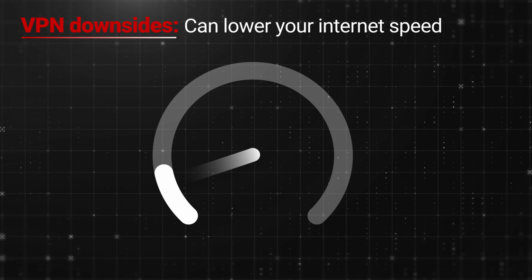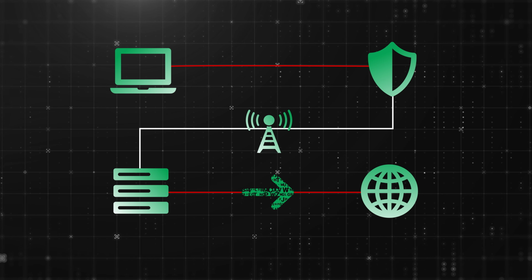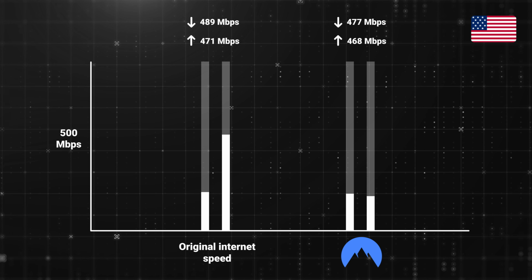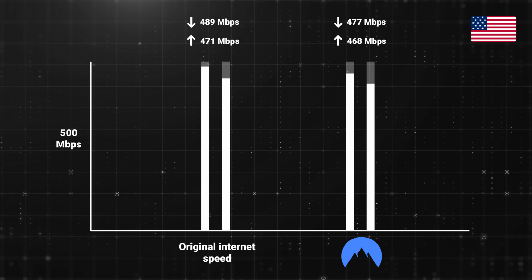For starters, I don't recommend using a VPN if you have a super slow internet connection. That extra server paired with encryption slows down your speed. The best VPN providers manage to reduce this effect to the point where you can't even tell if you have a VPN on or off, but if you barely have a few megabytes per second to start with, even a 10% reduction can be too much.